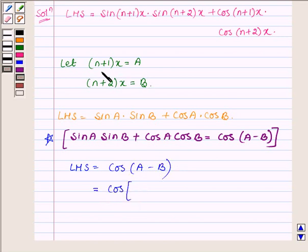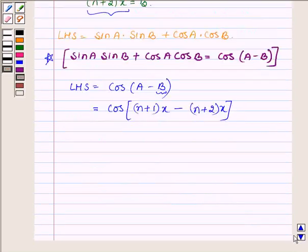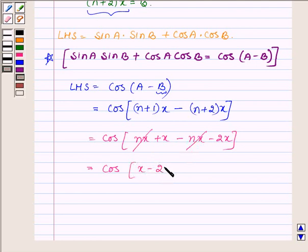cos of a, which is (n+1)x, then we have minus b, which is (n+2)x. So this is further equal to cos(nx + x − nx − 2x). So this is further equal to cos, nx cancels out with minus nx, and we have x minus 2x, which is equal to cos(−x), which is further equal to cos x, which is the right hand side of the given problem.